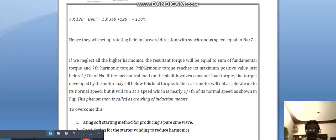If we neglect all the higher harmonics, the resultant torque will be equal to the sum of the fundamental torque and the seventh harmonic torque. The seventh harmonic torque reaches its maximum positive value just before 1 by 7th of ns. If the mechanical load on the shaft involves constant load torque, the torque developed by the motor may fall below this load torque. In this case, the motor will not accelerate up to its normal speed. It will run at a speed nearly 1 by 7th of its normal speed, as shown in the figure. This phenomenon is called crawling of induction motor.